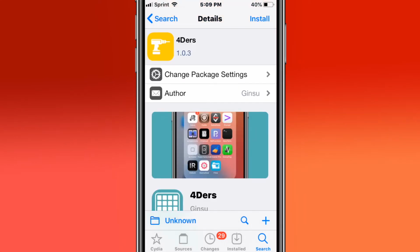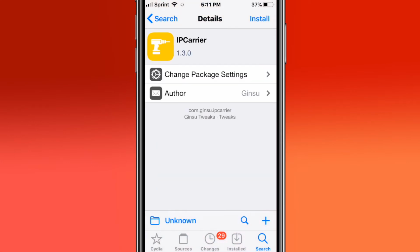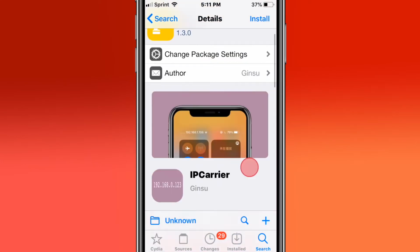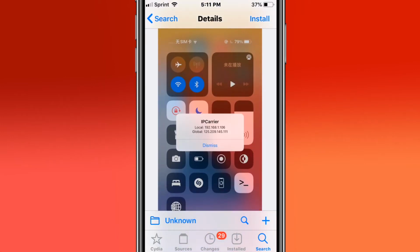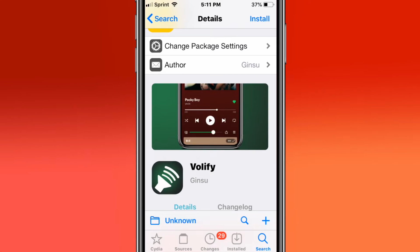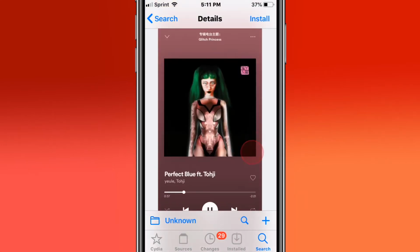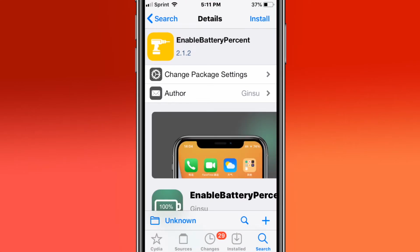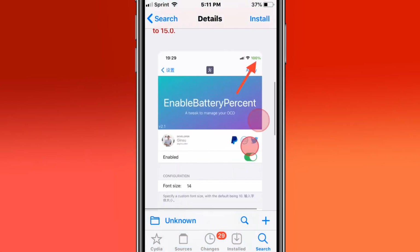This is called 4Drs, 4x4 folders. This is called IP Carrier, and it shows the IP address in the status bar and control center. This is called Volify, and it adds a volume bar to Spotify's Now Playing interface. This is called Enable Battery Percent, and it shows the battery's percent in the status bar.